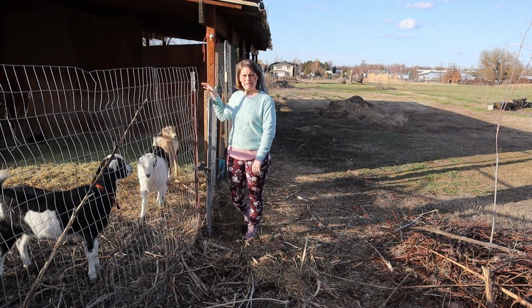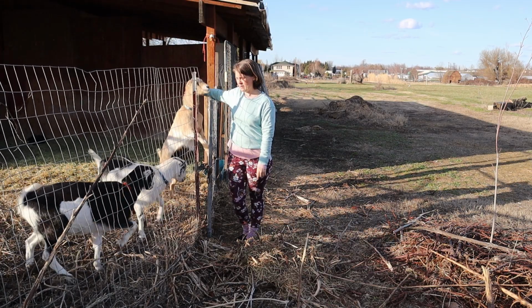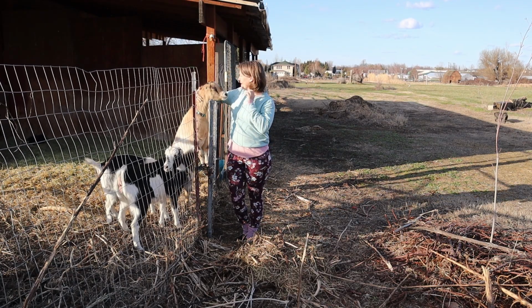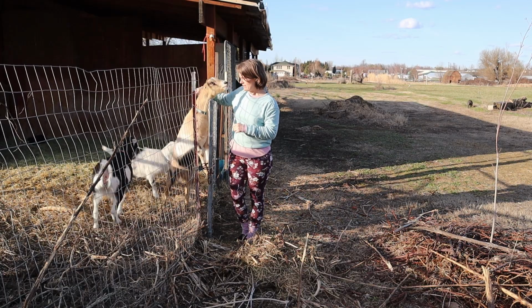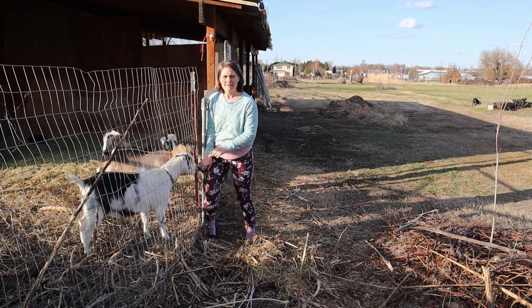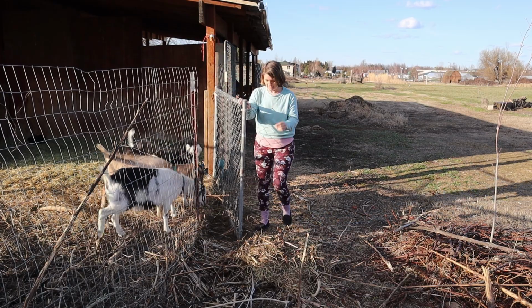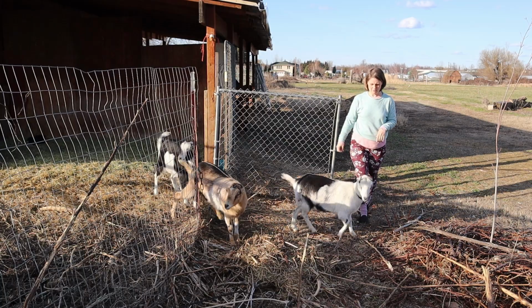Here, of course, are the three mini La Mancha goats that I am keeping here for a friend of mine while they're in between homesteads. We have Chess and Trouble and Domino, and this is their pen where they can stay safely, and I think I'll let them out here for a little bit so they can have a good time romping around in our pasture. Can we come out, girl? Come on. Let's go. Let's go for a little walk.